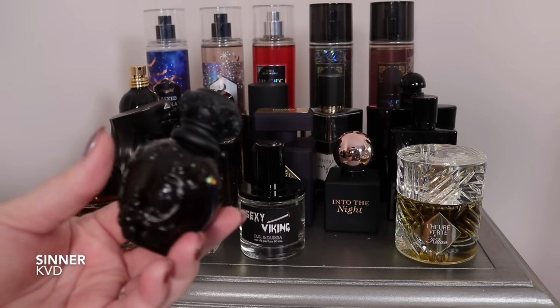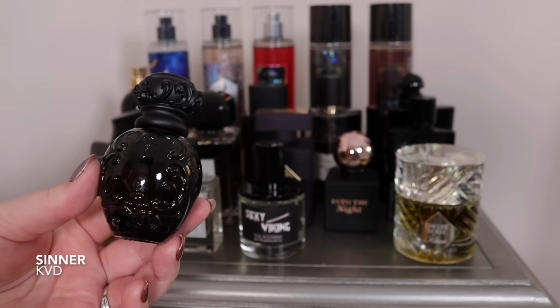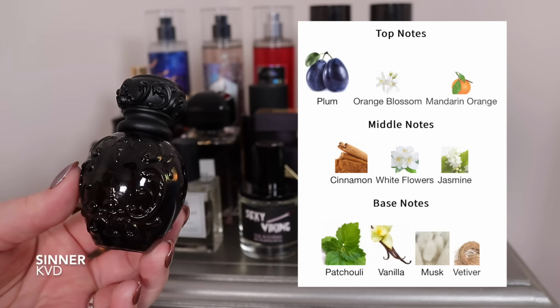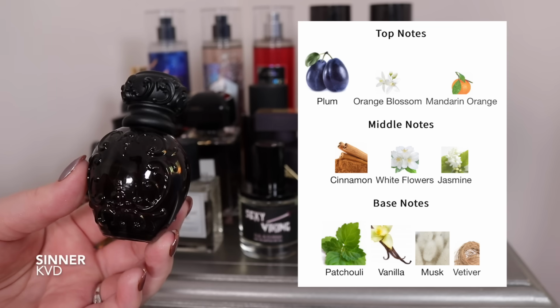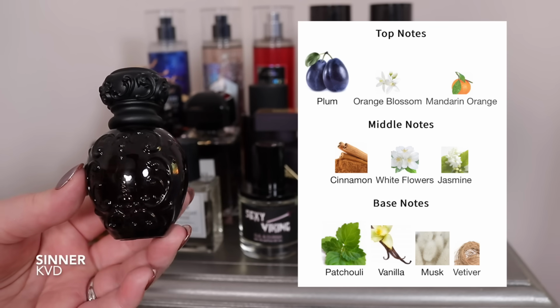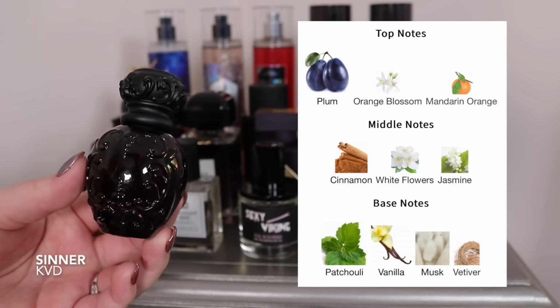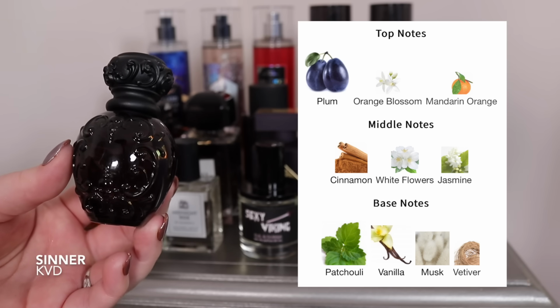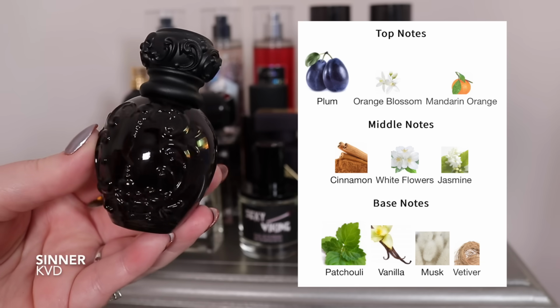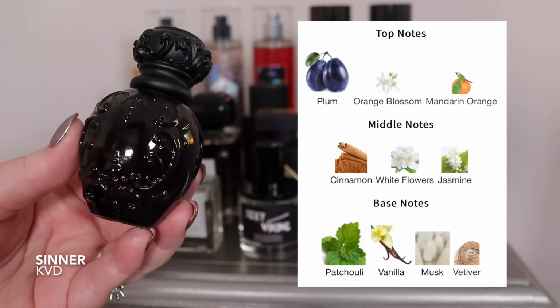I'm sure some of these are repeats, but this is definitely one of those perfumes I put in here for aesthetic. I mean, this is still just a small bottle, but it has some more intense notes. I think it has patchouli in the base. There's some plum and some cinnamon and then white florals. It definitely has a sexier, more intense vibe to it. So I want to try to get a few wears out of it this October. I just feel like this bottle is so perfect for it.